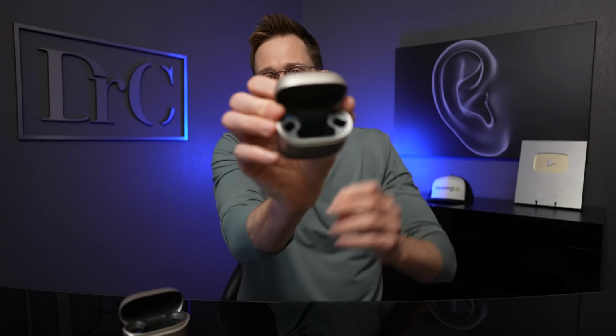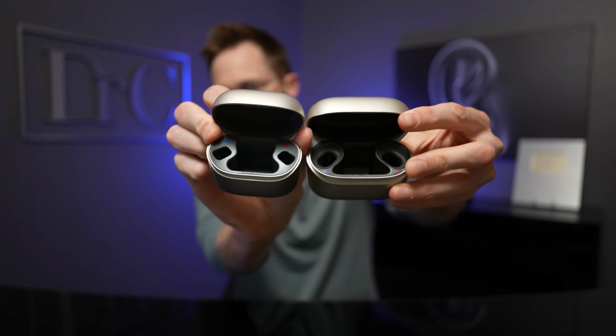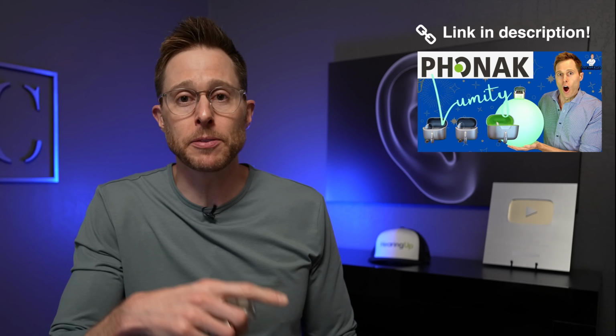With the previous generation Lumity devices, this was the size of the charger well. Now you tell me which one of those is bigger and which one of those is smaller. Now, they're pretty similar, but the point still remains, that's really bad for someone who needs a custom ear mold. And the reason I'm making such a big deal out of this is because I complained about this in my previous video, talking about the Lumity hearing aids that they released, and they decided to do the exact same thing on this new product line.